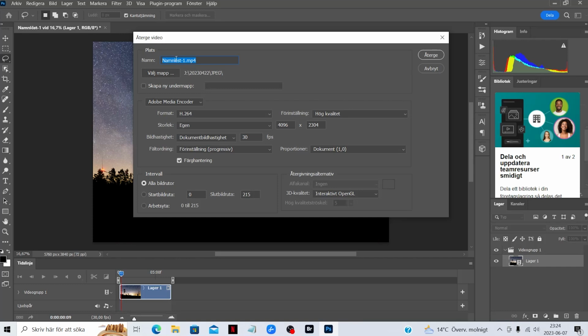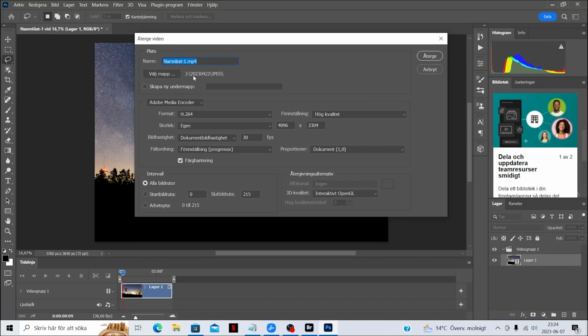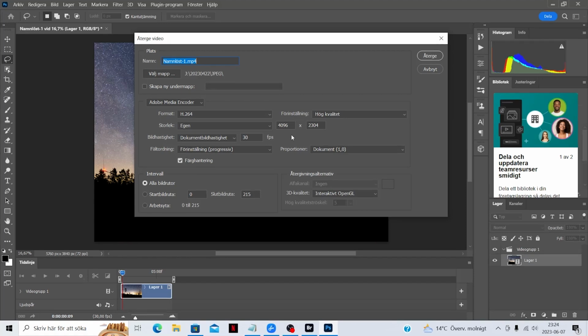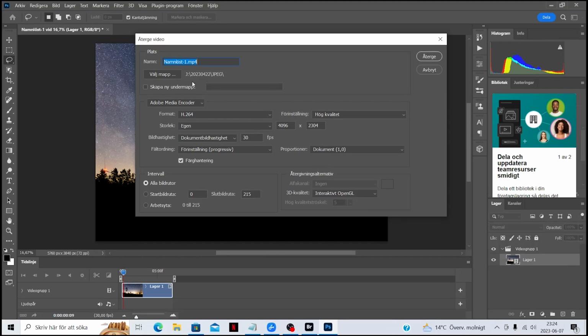I will name my file and I will select the folder where I want it to be, and I select my resolution right here, and here once again is 30 frames per second. And when I've selected all my settings and typed the name for my video, I just press render up here. And here you have the final result.